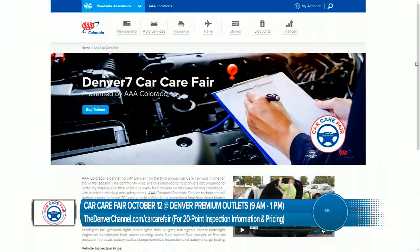All right, Car Care Fair is this Saturday at Denver Premium Outlets in Thornton from 9 a.m. to 1 p.m. Visit thedenverchannel.com/carcarefair to learn more about the 20-point inspection and pricing.